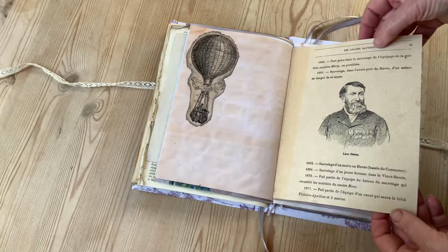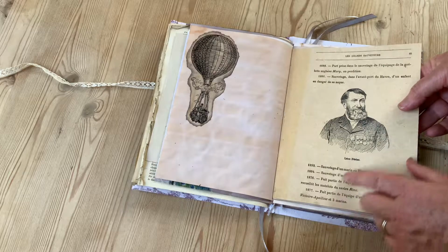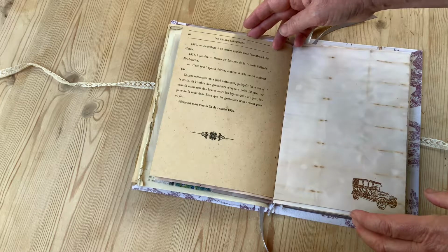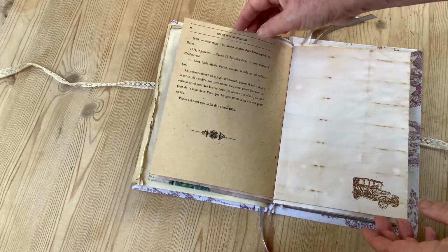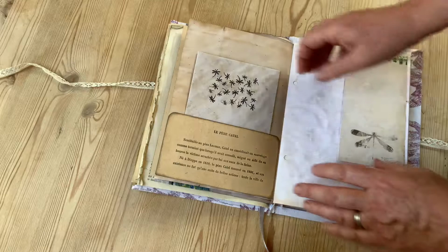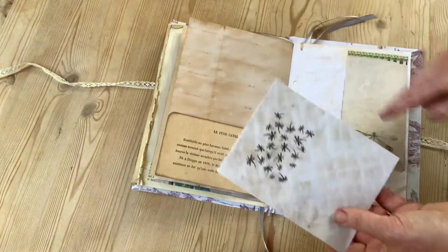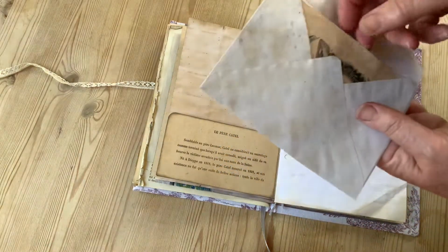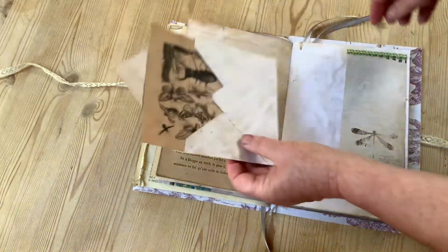This is a Grand Sauveteur, so the great heroes. And this is telling the life of this guy. I don't know where his name is. It should be somewhere. Perrier. Ah, interesting. And he died in 1900. This was printed soon after that. And nice little old car. And then this beautiful dragonfly stamp. And I know that she likes dragonflies as well, so we've got some dragonflies here, little card, and in here a little insects, because they're lovely.